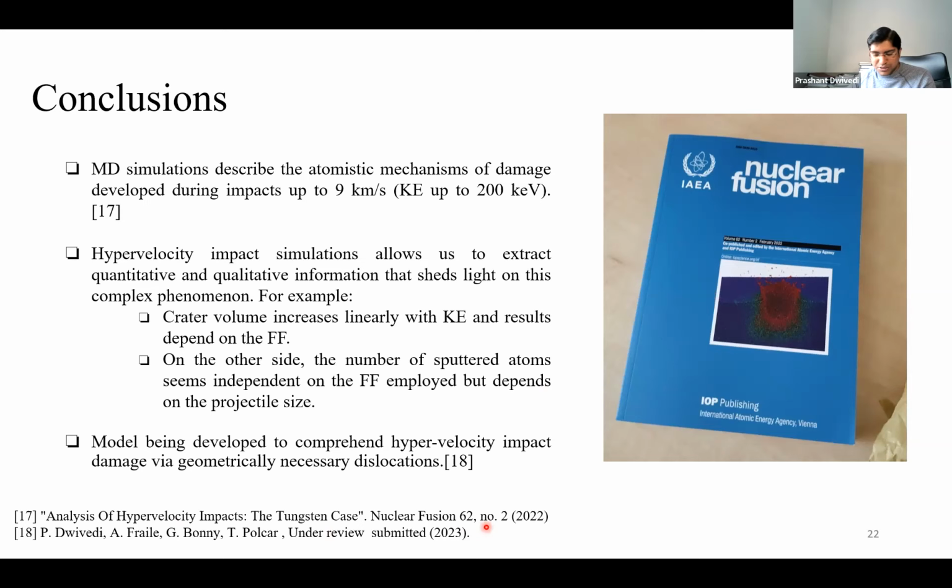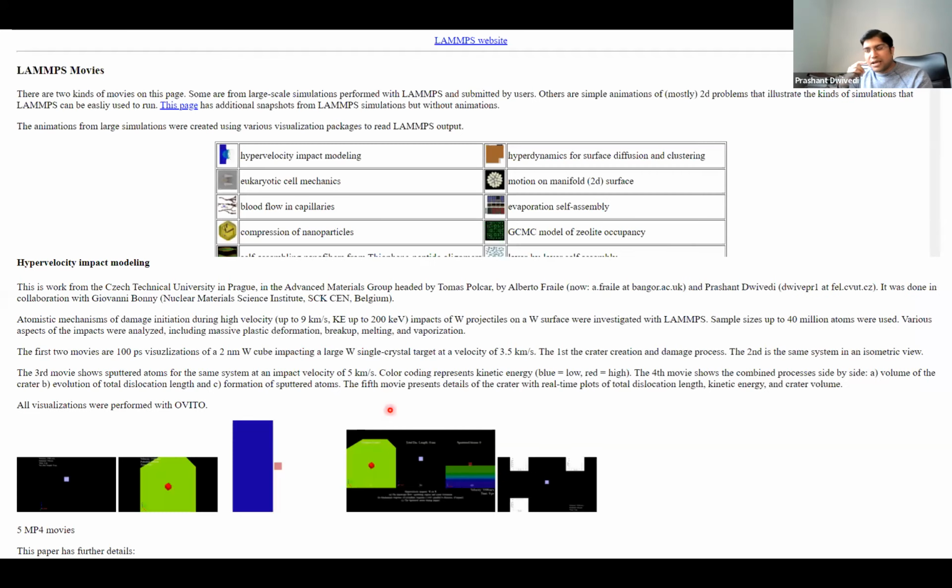If you want to see more work on it, one piece of research is published, and another is under review, where we try to model the crater formation we saw with the projectile in terms of geometrically necessary dislocations from a theoretical perspective. Craters formed by impact can be related to the indentation process. If you want to see more videos or know more, you can see the LAMMPS page where I published it.